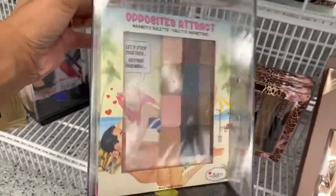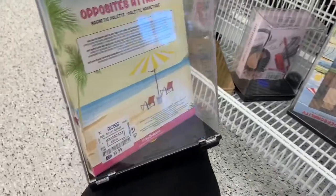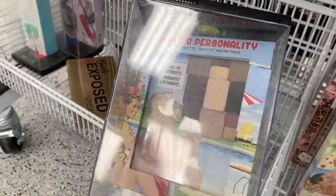They also had the Balm brand. They had two eyeshadow sets and both those sets were $9.99. I also did find a Smashbox little gift set and that was on clearance for only $9.99.